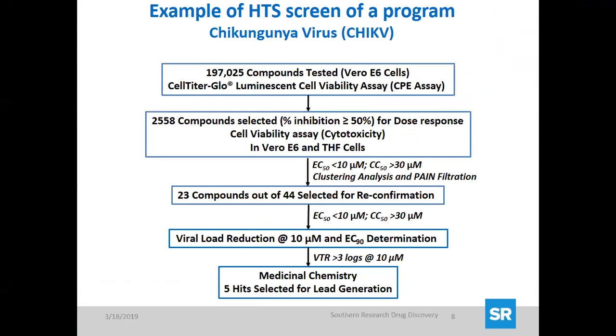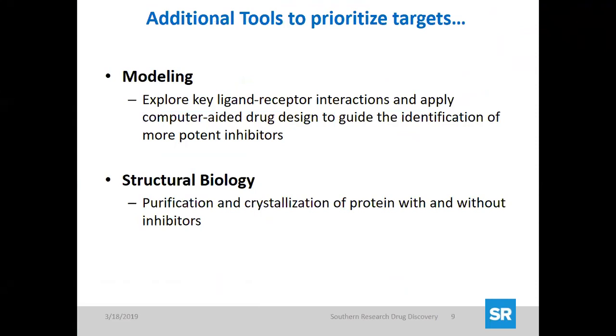So there are other tools to prioritize targets. Sometimes we know from the literature that a very similar compound has a target. So we try to take that compound much faster than other compounds and try to find out the target there. If there is a crystal structure known, we go and start doing our docking studies and other kinds of studies. So we use modeling, and we also use structural biology, and both of these groups are at Southern Research, so we are working very closely with different groups within SR and the chemistry department. So we can purify and crystallize proteins, and we can do all kinds of docking studies in-house.